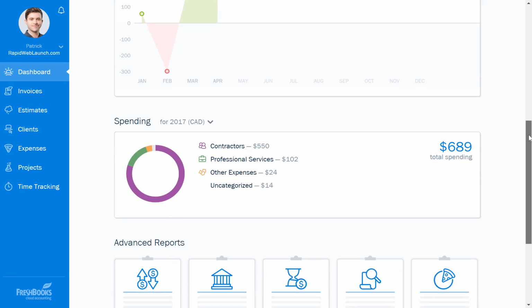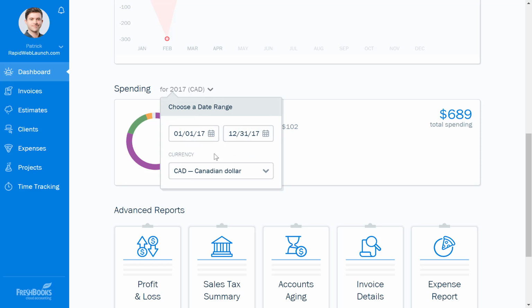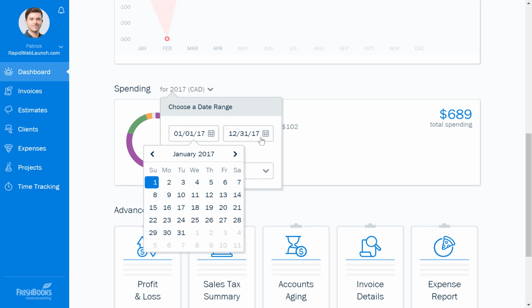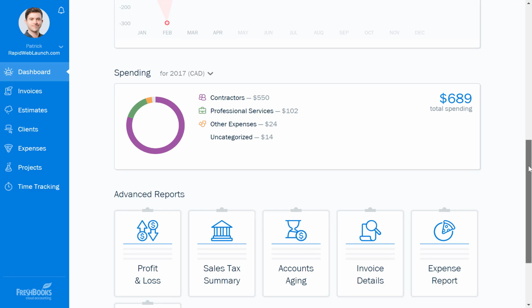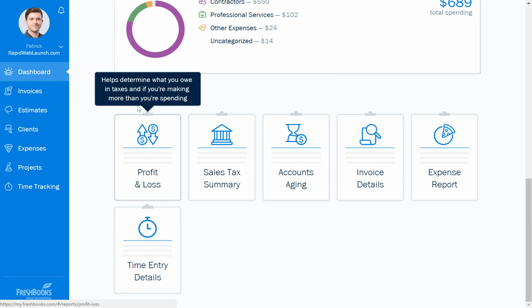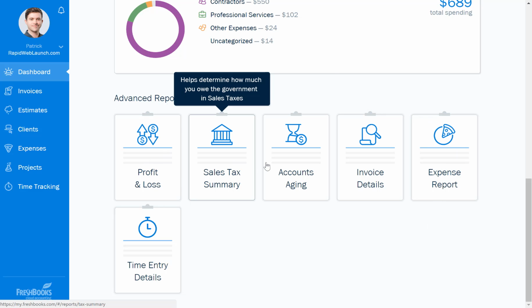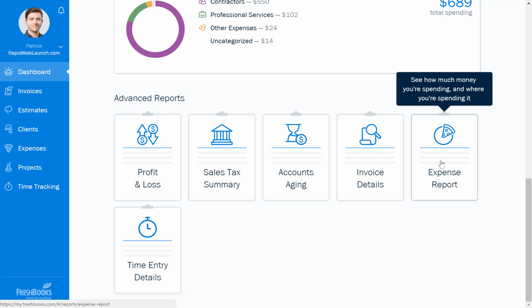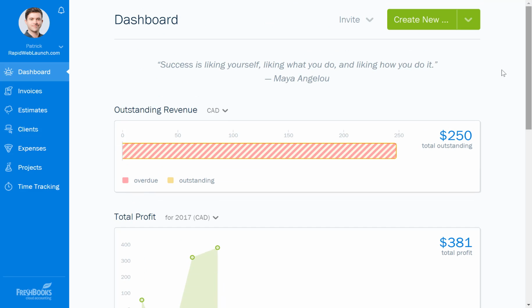And if you go further down, you can keep track of your expenditures for the same time windows from any point of time starting and ending in any currency, and it breaks the expenses down into categories. So you can get a quick overview of where you're spending your money. And then at the bottom, the last feature is the advanced reports, and this is one of the coolest features FreshBooks has. It basically takes all of your data, and in one click you can get these quick powerful reports that give you deeper insight into your business. So this is the overall look of the dashboard, and it's a great way to see where your business stands financially.